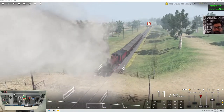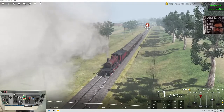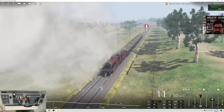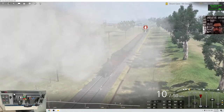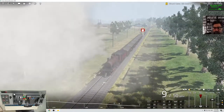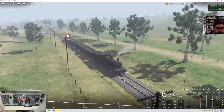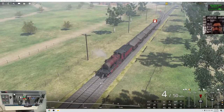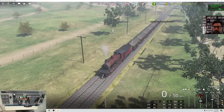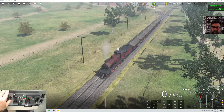I'm going to have to start on a hill. After manually changing points would be my bet. Now, does it want the front of my train stopped there or the back? Let's assume it's the back. Okay, those points have just changed, but the gate hasn't. All right, off we go again. This will be fun, starting on a hill, in the rain.